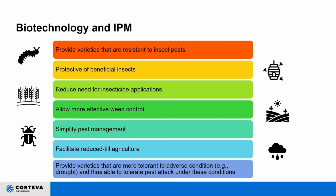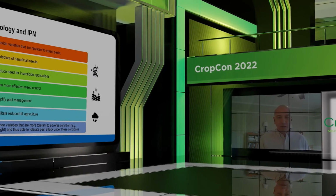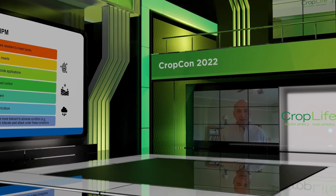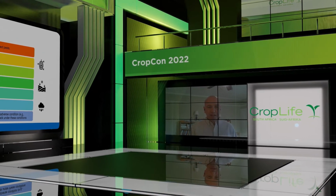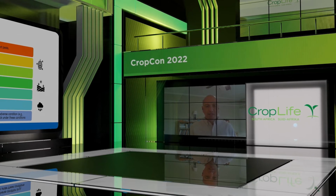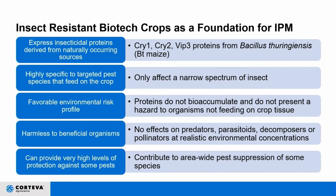And finally, at the bottom here, we can think about biotechnology used to deliver agronomic traits that can provide crops the ability to withstand and tolerate environmental stress such as drought, and creating a healthier crop, which in turn is able to tolerate pest attack under less favorable environmental conditions. So this is what biotechnology can bring to agriculture and can bring to IPM. And let's look at these in a little bit more detail.